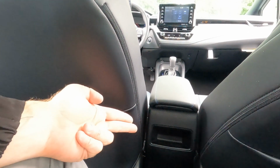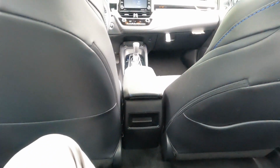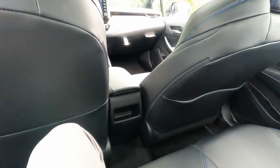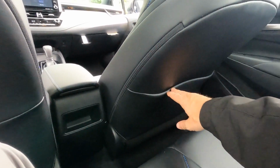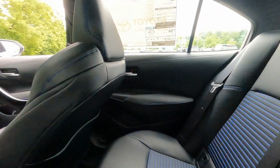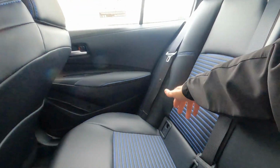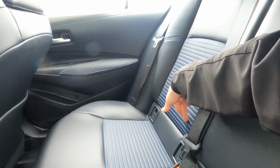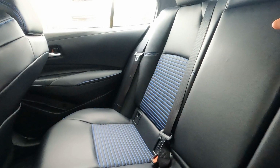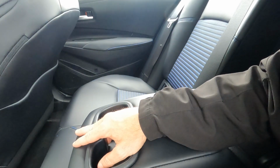There's a little storage cubby down here, but no charging ports down there for USB, so I think that's a miss. They should have done that on the top of the line. Pocket over here, bottle holders, power windows, speakers in the doors. There's 3 seat belts back here. The seats have the same pattern we saw up front. And then you can plug in your child safety seats back here, and then there is an armrest that folds down and gives you dual cup holders here as well.